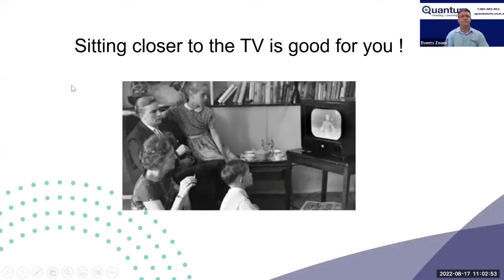So I'm starting with my first slide. On the slide here, we have a picture of a family looking at a rather old television set. And the slide title is "Sitting Closer to the TV is Good for You." Of course, we've all been told, don't sit so close to the TV. It'll make your eyes go square. You'll get radiation, and so on.